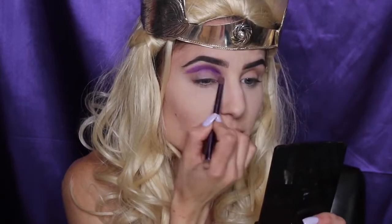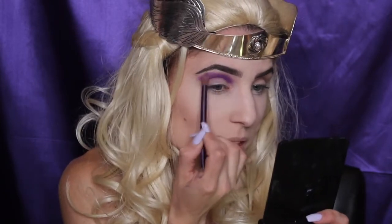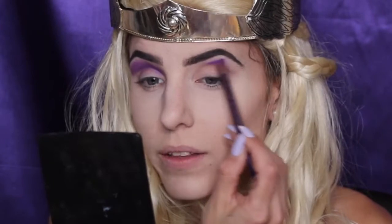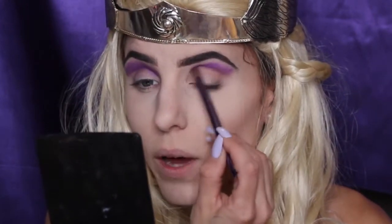Excuse me. This cat is literally the biggest spaz. I'm very impressed just a couple of seconds in. This purple is so pigmented, even picked up with a brush. Like, this is just dry product, sorry. Oh, my hairline is showing. I know the wig's not perfect. I'm sorry. So I went there. I just brought this purple up quite high. I smoked it out quite a bit as well.